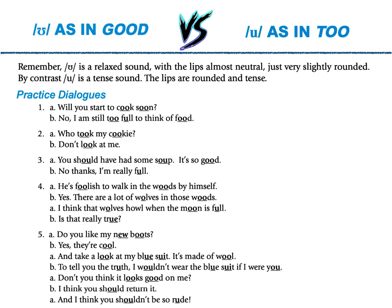Do you like my new boots? Yes, they're cool. And take a look at my blue suit. It's made of wool. To tell you the truth, I wouldn't wear the blue suit if I were you. Don't you think it looks good on me? I think you should return it. And I think you shouldn't be so rude.